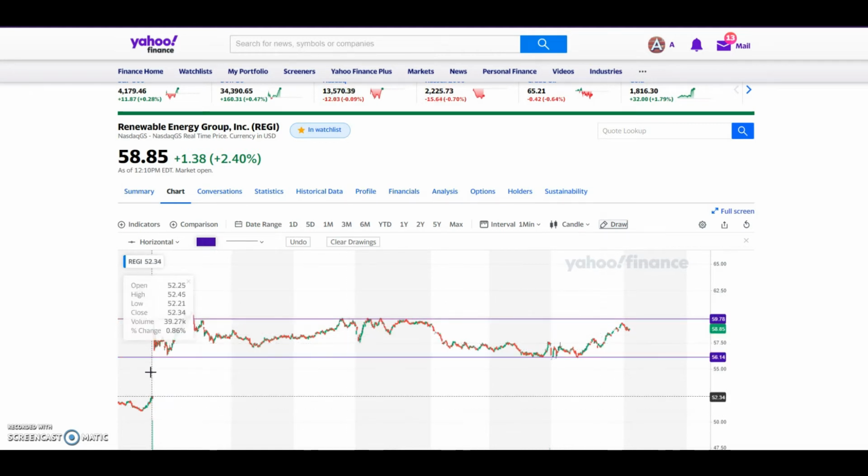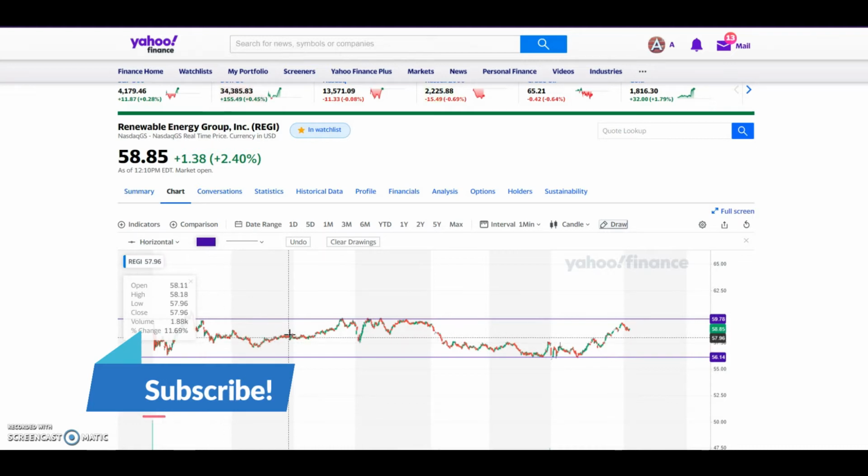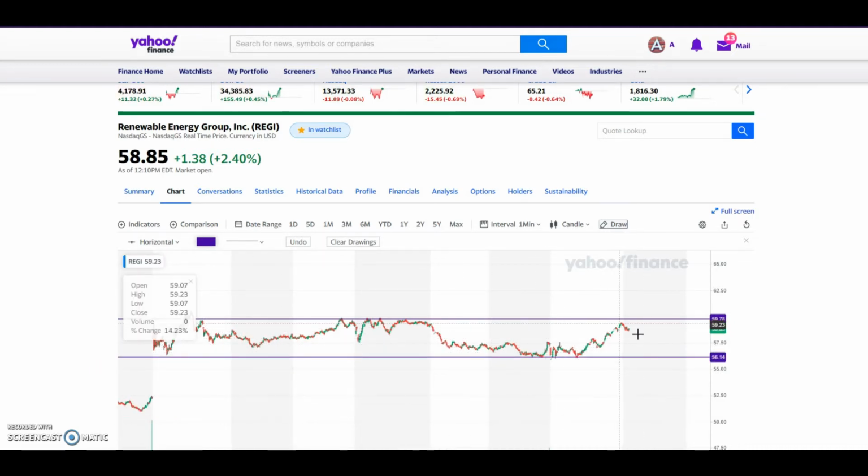Also look at the big gap. It happened because the earnings came out, it was an awesome earnings report, and then from 52 it jumped all the way to $60, not even 60, to $61 I guess. So very good. Now it is just moving sideways. We know the market has not been doing great for the last couple of days, but this one is not tanking. It is just moving between 56 and $60.